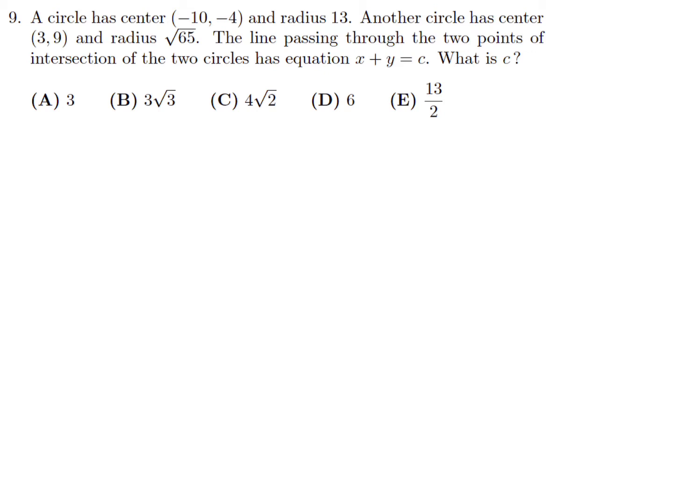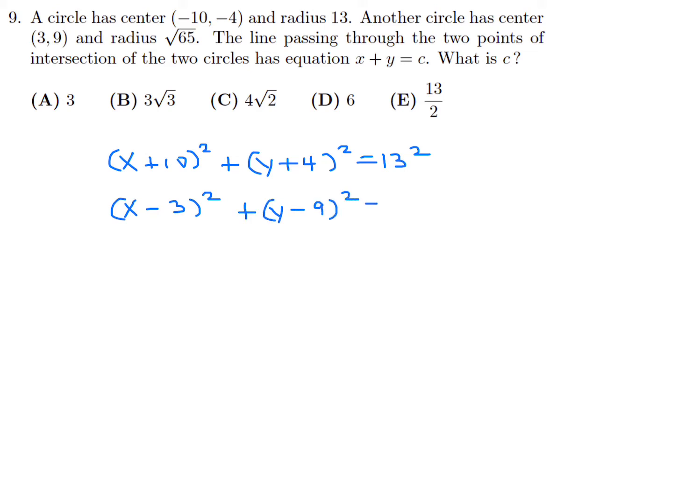A circle has center minus 10, negative 4, and radius 13. Another circle has center 3, 9, and radius root 65. The line passing through the 2 points of intersection of the 2 circles has equation x plus y is c. What is c? Let's write the equations. So x plus 10 squared plus y plus 4 squared is equal to 13 squared. Then x minus 3 squared plus y minus 9 squared is equal to 65 because the radius squared.